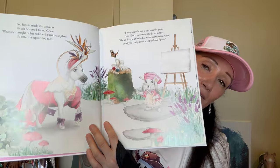This reminds me of that mouse, what's it called? Clarice the Mouse or something. I think this is lovely. So I'll probably end up keeping this in my cute little book collection that I've got going.